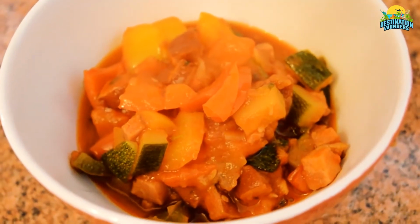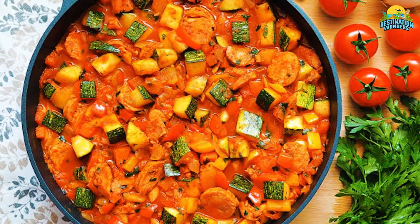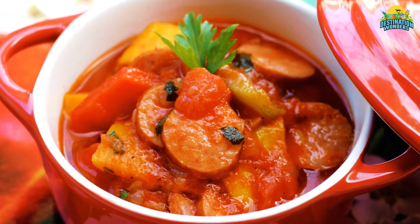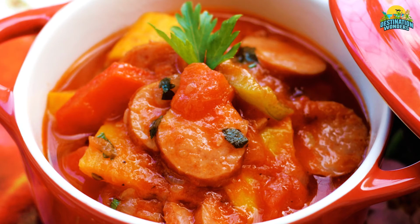Leczo can be easily made paleo or keto, making it a good option for experimenting with ethnic cuisine if you have dietary restrictions. Simply use a paleo-friendly meat source or lower-carb vegetables and enjoy a taste of Eastern Europe.